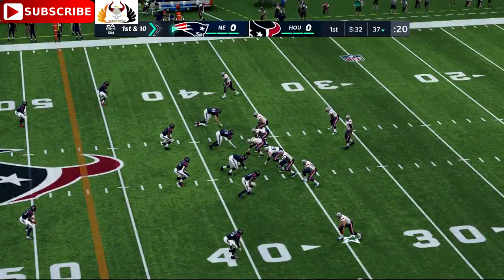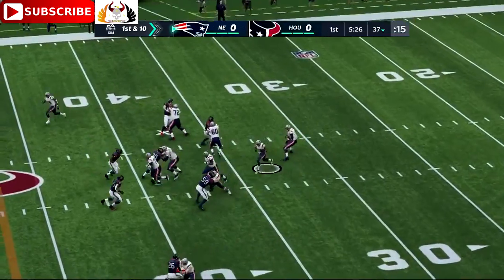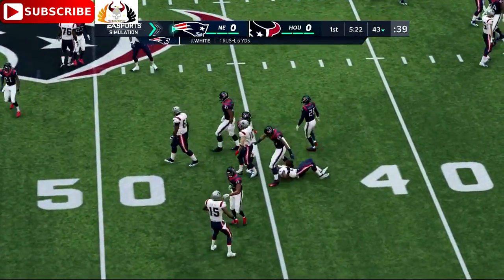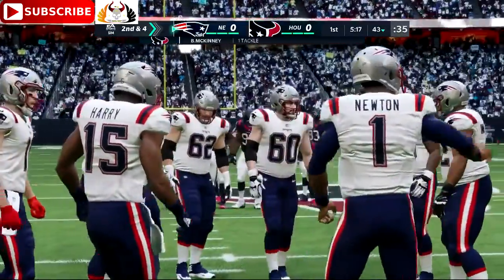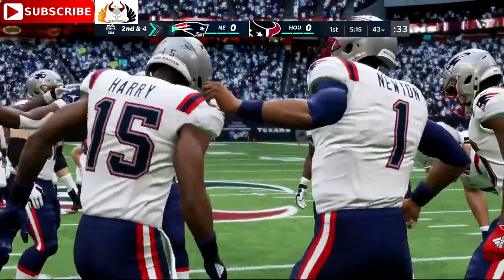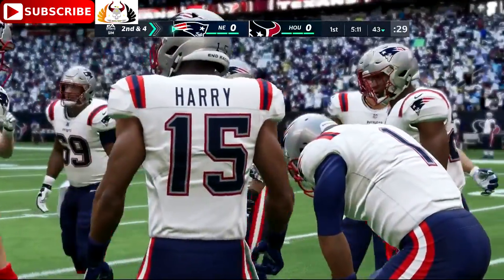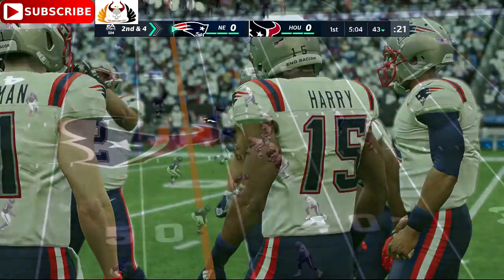Line of scrimmage, the 37 on 1st and 10. They'll run with a former Super Bowl hero. It's James White. And a 6-yard gain gets him right around the 43. That'll make it 2nd and 4. All right, Brand, I know we're in the early going here, but those kind of runs, they're going to open up a world of opportunities for this offense going forward.